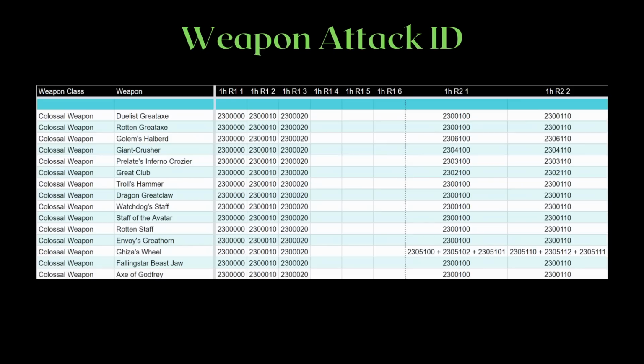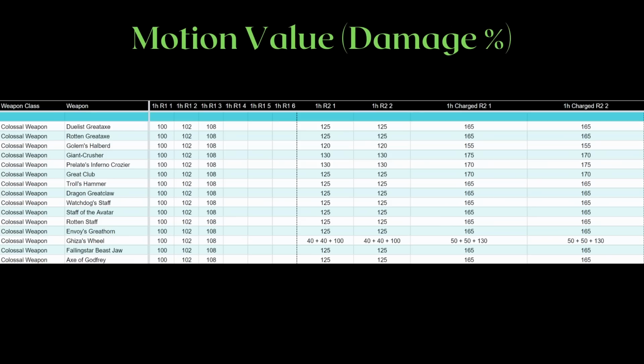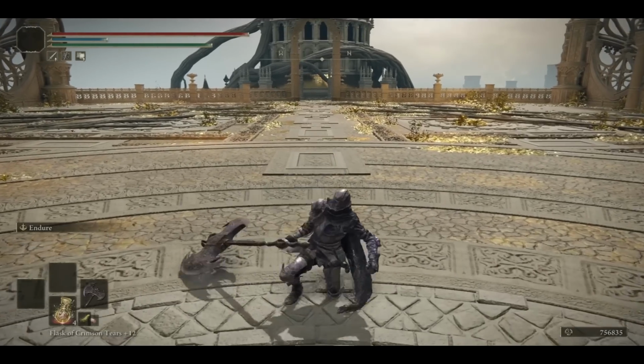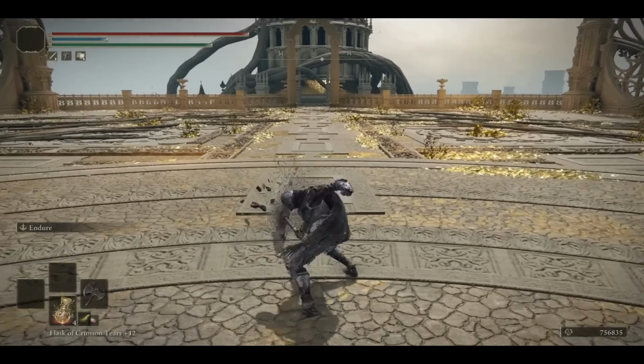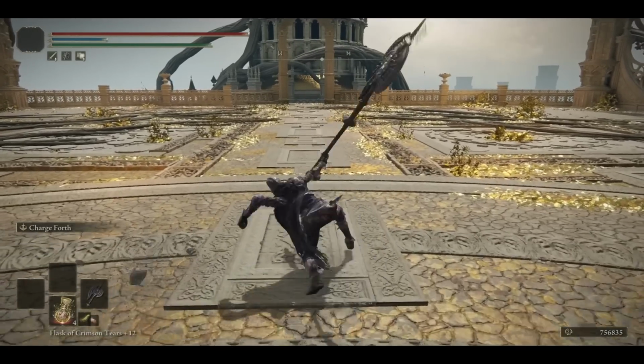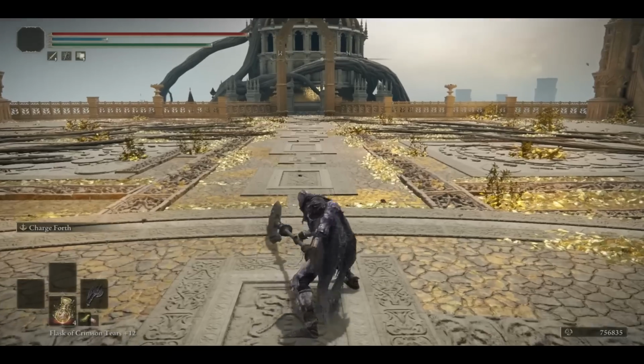These weapons, although of different types, end up sharing many of the same attack IDs, which means that they share the same attack animations. You can see from the one-handed and two-handed light attack animations that they all have the same attack, even though you might expect otherwise. Here is a quick demonstration.